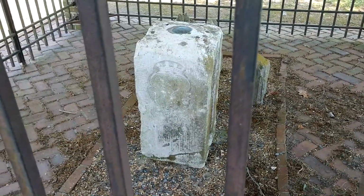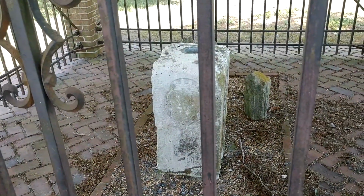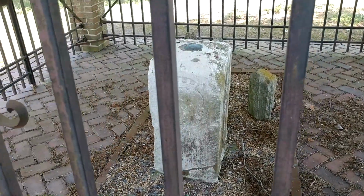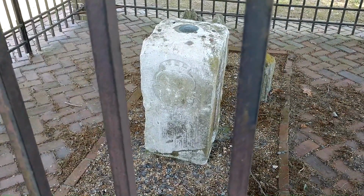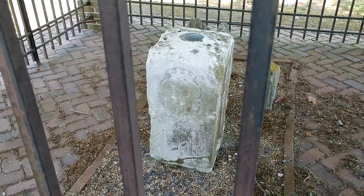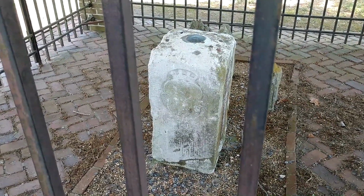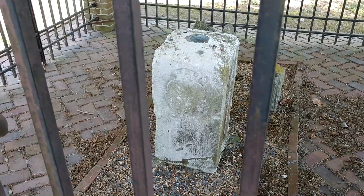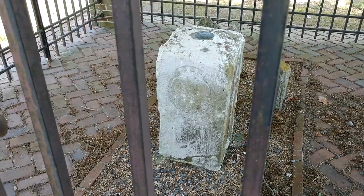So this is the midpoint marker, guys. Charles Mason and Jeremiah Dixon put this marker down around 1764. They were hired by a company in England to solve this territorial dispute between the Maryland and Pennsylvania colonies. At the time, Delaware was being claimed by Pennsylvania. And so it's an interesting history.